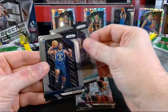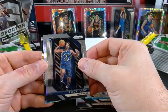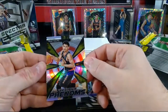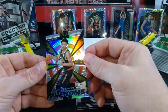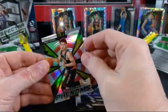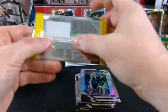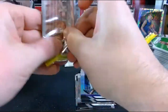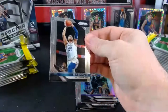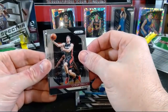Aaron Holiday rookie, Michael Kidd-Gilchrist, not a rookie, Buddy Hield. Oh, that's cool. That's a silver, actually. Trae Young, freshman phenom, silver. Insert. We'll sleeve that. Ben Simmons. Goran Dragic.